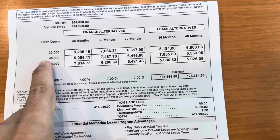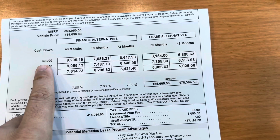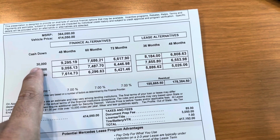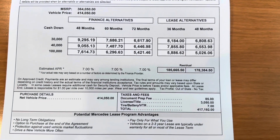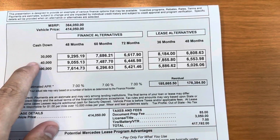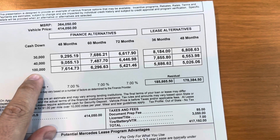You have the down payment option of $30,000. I doubt Mercedes-Benz would allow you to finance this car or release it with $30,000 only, but if you have established credit history with them, you might only have to put $30,000 down. Otherwise, most likely we're looking at this scenario at $100,000.